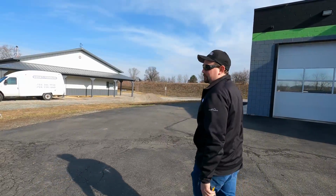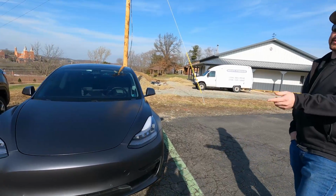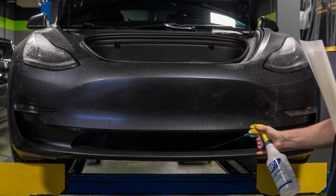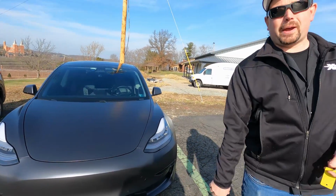We've got a Tesla Model 3. This one was in an accident or something happened to the front bumper, so we had to rewrap the front bumper after paint. So that got done, just waiting to get into the wash bay to get cleaned up and go home.